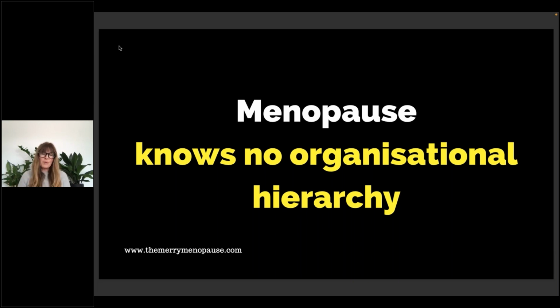Being able to speak openly about how you are feeling and to feel supported when you can't remember a certain word, or a report is late, or you've had a terrible night's sleep, or you're experiencing anxiety, or you freeze whilst presenting with no idea of what you're saying or what comes next. The words just disappear. These are all common symptoms of menopause.